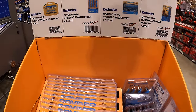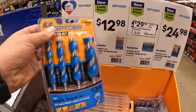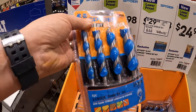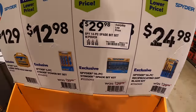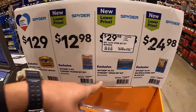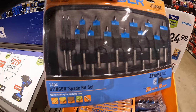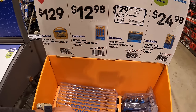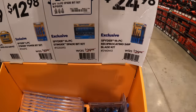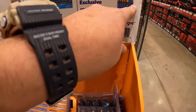$12.98 for their 4-piece Stinger power bit set. $29.98 for their 14-piece Stinger spade bit set with a soft case. And then $24.98 for their 14-piece reciprocating saw blade set with a hard case as well.